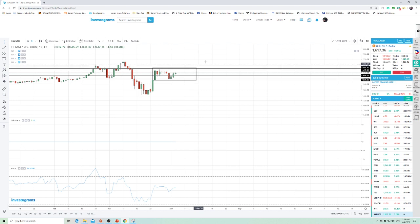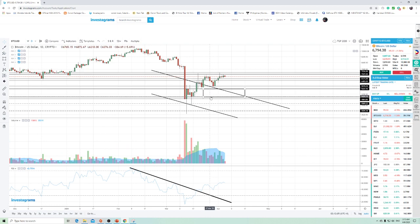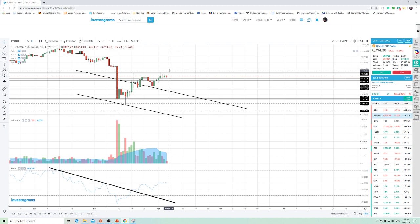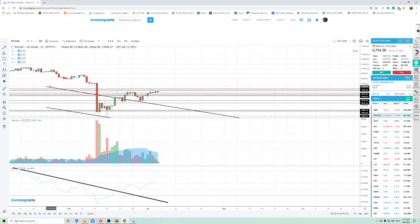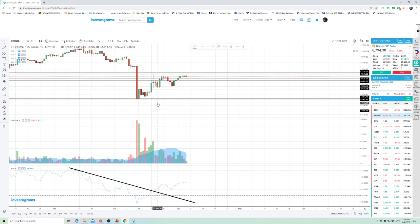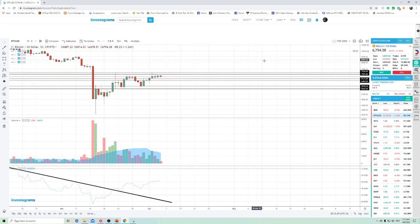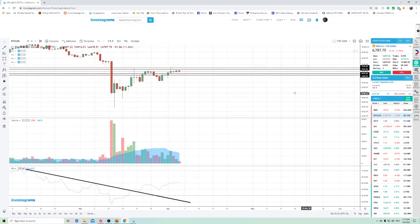Okay? So, any Bitcoin traders here? Alright. So, okay. So, ayan. Using ko lang yung chart ni Bitcoin. Para nag-error. Okay, let's check ulit natin. Ayan. Okay. Bitcoin. So, good news about kay Bitcoin. Error chart eh. Apologies for that.